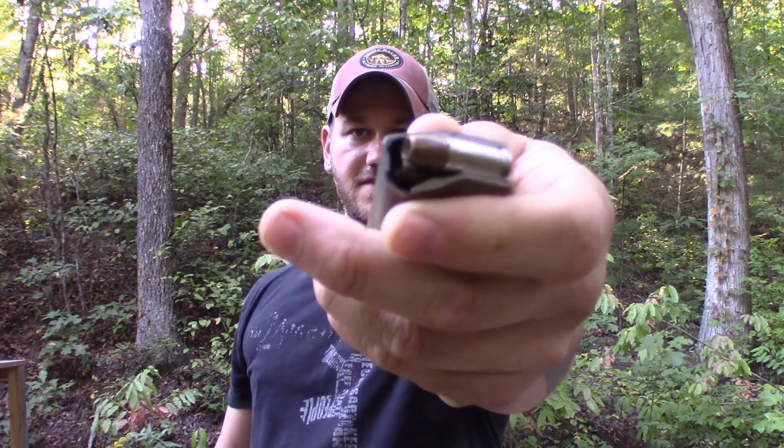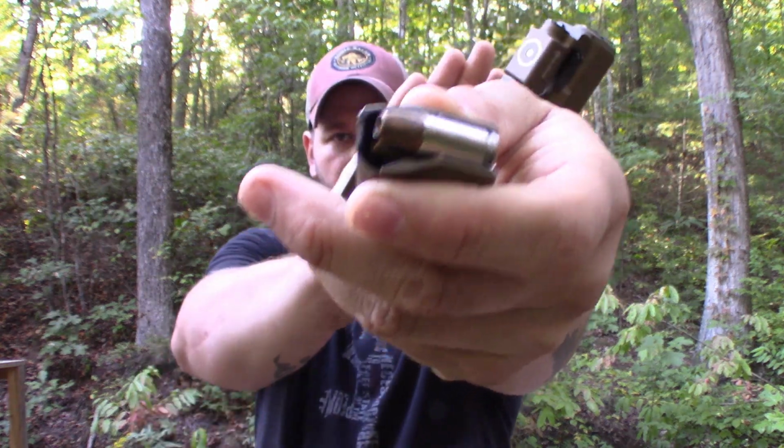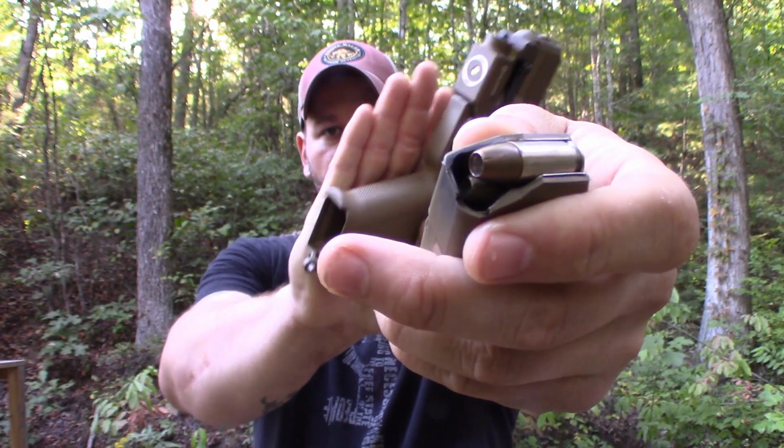What a hollow point round does is it expands when it impacts a soft target, whether that's a fluid target. I've seen them expand on sand, dirt. That cavity fills up with foreign material and forces the bullet to expand. They're designed that way. You can actually see on the tip of that round, if it'll focus, it has some pre-segmented marks. Now, these are Federal HSTs. The company Federal designed them that way so it would be a very predictable performance under a lot of different scenarios. So the round expands, it slows down.